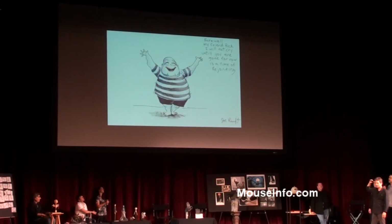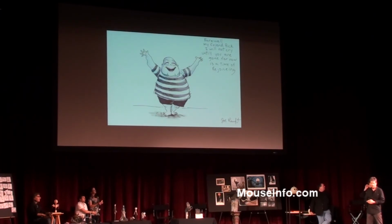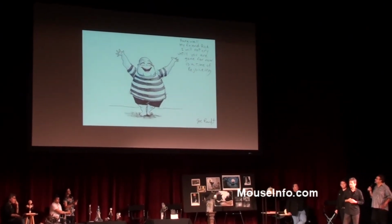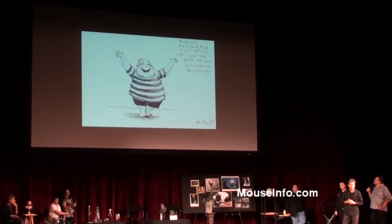I also wanted to mention our good friend Joe Ranft. I went to school with Joe. We went through Disney together. He was the head of story on Nightmare Before Christmas. He went on to be the head of story in a little film called Toy Story after this. Became a fixture and an essential creative figure at Pixar. Regrettably died several years ago. And we miss Joe.